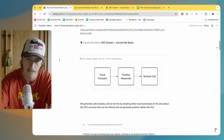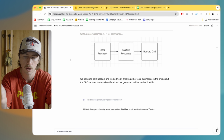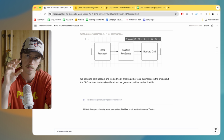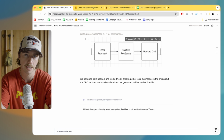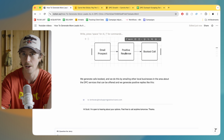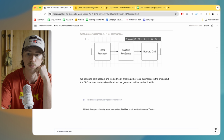So what is it that we're doing? Very simply, we are emailing prospects. We are then getting replies to those emails and nurturing those replies into booked calls. Those booked calls then arrange some sort of sales meeting. Either the DPC practice will go to the local business because it's in the local area, or the owner or decision maker at the local business will come to the clinic, or you can meet up for coffee, but typically it's one of those two things.